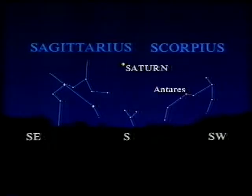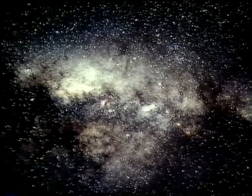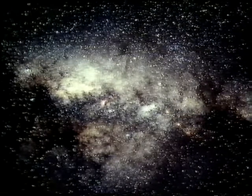I've already mentioned Sagittarius, the Archer. Rather low down in the sky, that's where Saturn is at the present moment. And that's where we find the lovely star clouds which hide our view of the center of the galaxy. And if you have binoculars or a low-power telescope, do sweep about among those star clouds, and I think you'll find they are tremendously exciting objects.